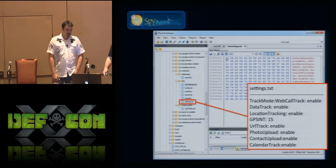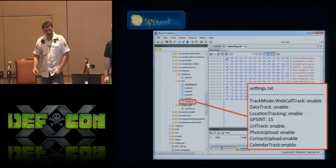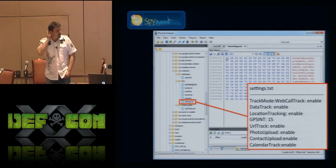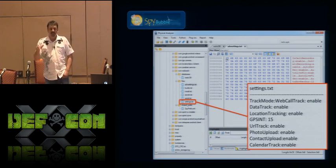Anything useful in that one? Yeah, GPS. It's basically the same thing. GPS was enabled on this one. It would actually send us back the locations of where the device was. Every 15 minutes, I would get an update sent out to a website, and then we could log into the website and follow this phone as it was moving around.